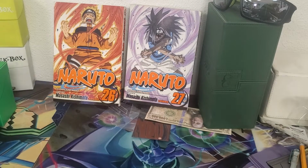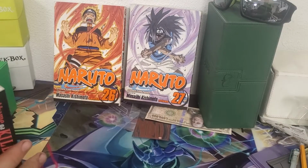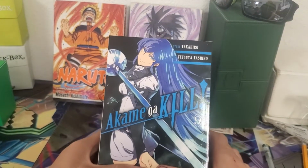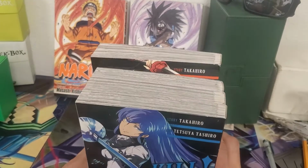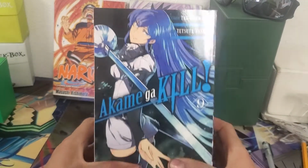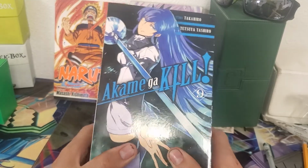Next, let's get into this. I know a lot of people are probably going to judge me for this, but I did pick up some Akame ga Kill. They're not going to judge me because I picked up Akame ga Kill, but because of the way I picked it up. I went into the store, and unfortunately, they did not have any beginning volumes in stock for this series. I have watched the anime for this series.